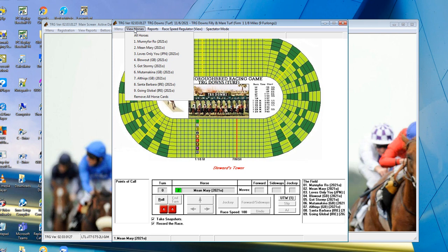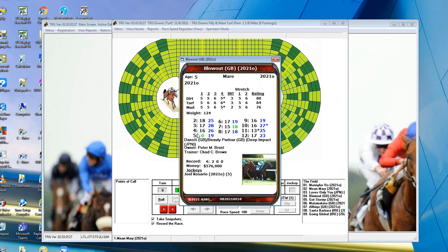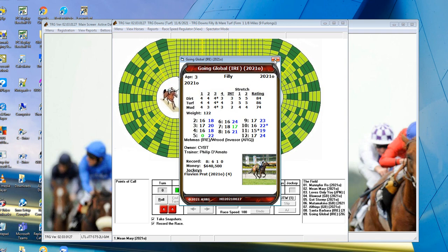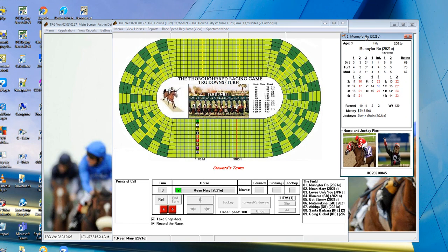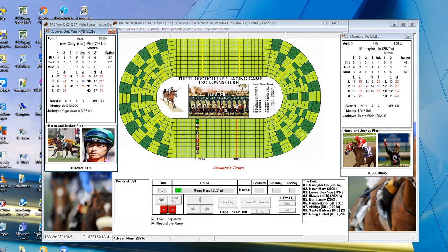Now one thing that you can do is put the main difference between showing the cards here is the card. You cannot run the race while that card is up, but it gives you the nice looking board game presentation of the card. But if you do the view horses, these horses stay up. So we can put Manny here, and we want to do Loves Only You. We can go over here.